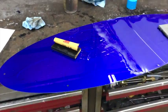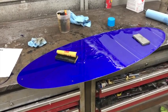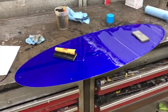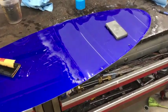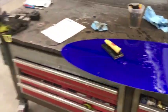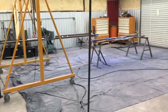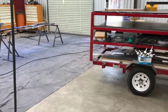The other thing is this cobalt color, the darker you go with it, the more it takes on a purple color to it. So obviously I'm out here wet sanding this thing, and I'm going to repaint it. I went to the paint store and bought some Viper, Pearl Viper Blue, the same color that Shut Your Face Garage used on Jim's truck.